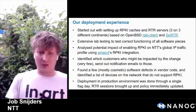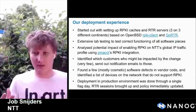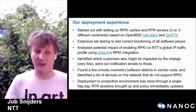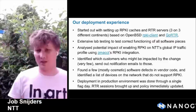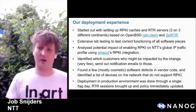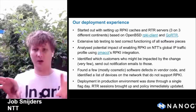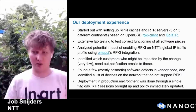I will now cover the specifics of the NTT deployment. This is a template that you can follow, but there are many other software packages and many other approaches to structure origin validation in your network. But this is what we did. We started with setting up some servers. These servers use OpenBSD's RPKI client, and through the GoRTR software, we distribute the VRPs, the validated ROA payloads, from the validators to the RTR servers. In our deployment, validators and RTR servers are separate tiers.